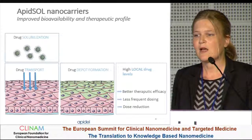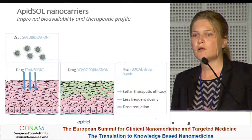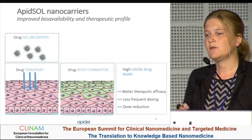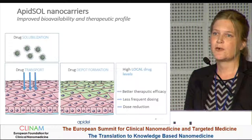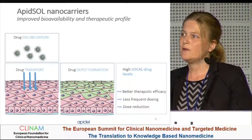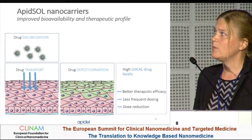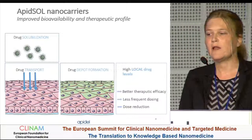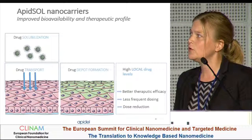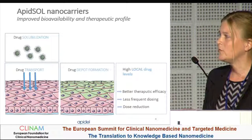Now, this slide depicts how ApidSOL nanocarriers improve bioavailability and therapeutic profile. So first of all, the drug is solubilized inside the nanocarriers. And then these nanocarriers facilitate transport of the drug into biological structures, such as the skin or mucosal surfaces. In this biological environment, we have dilution of the micelles, and eventually they can release the drug and form a local drug depot. So by doing so, we can achieve high local drug levels, and this can improve therapeutic efficacy if local drug levels are an issue, or it can be used to reduce the dosing frequency, or we can also use this to reduce the dose in the drug product.